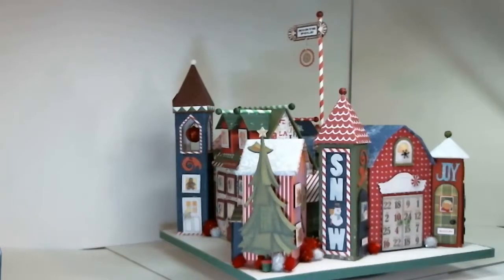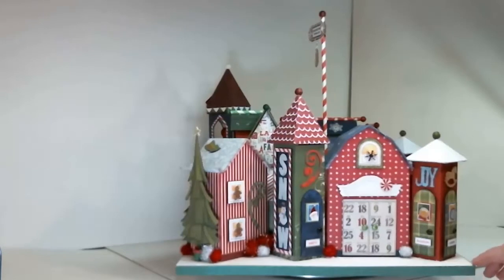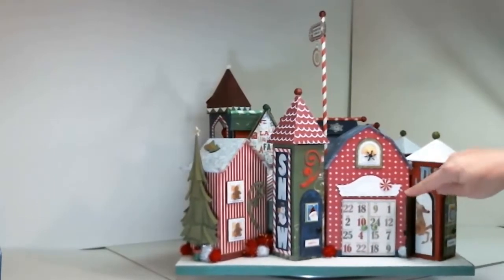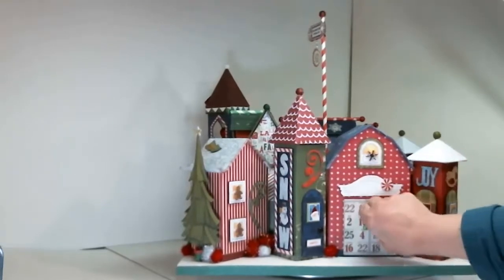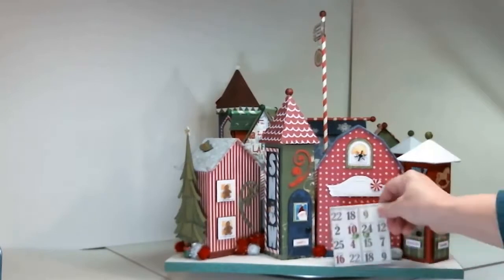And as we come around to this side, we're coming into the Santa and the reindeer area. So each one of these doors opens up. These big doors for Santa and the reindeer don't have treats inside, but like this one here that has Rudolph, has a little Rudolph with a glowy nose. And then this barn here opens up, and it stores all the little countdown things to use up on the top.